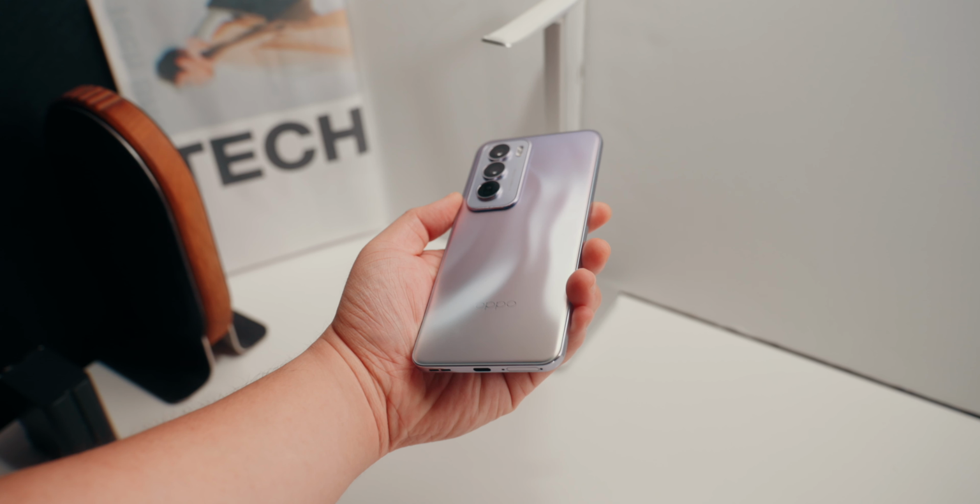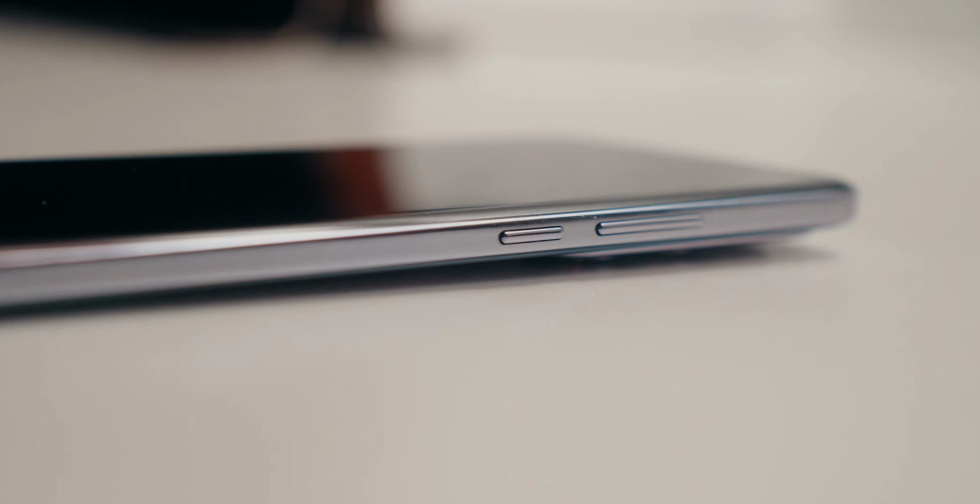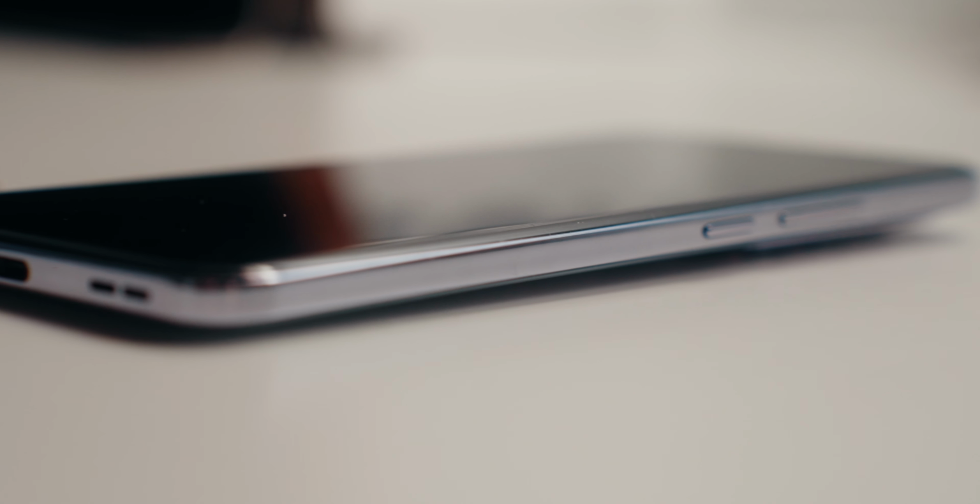Now, when it comes to in-hand feel, it has this nice subtle curve on the back of the phone, and the actual display, while curved as well, the side frames are flat. So you kind of get the best of both worlds while having a slightly curved display with flat sides. And I think this phone is very comfortable to hold.